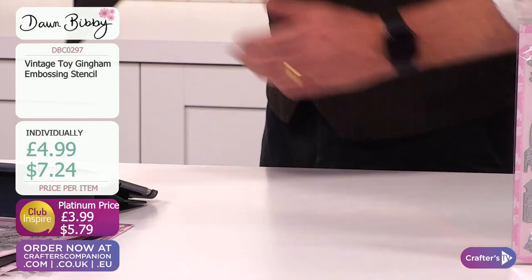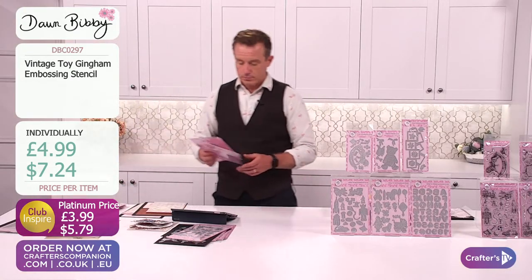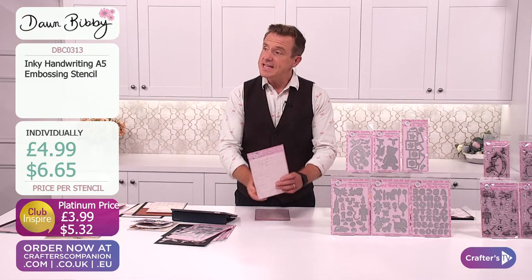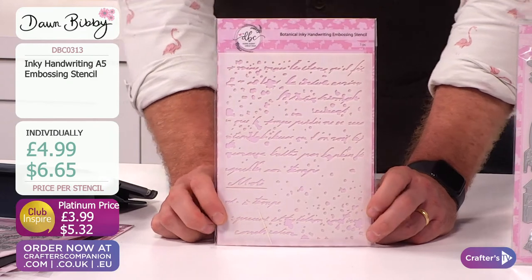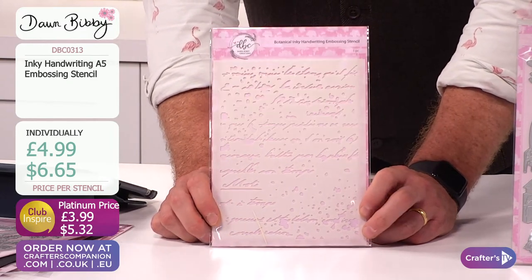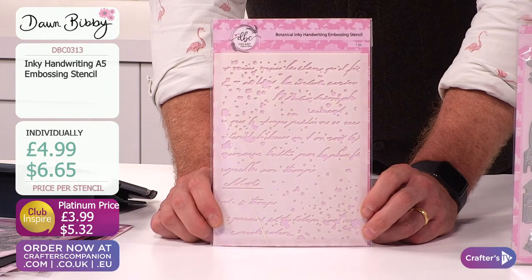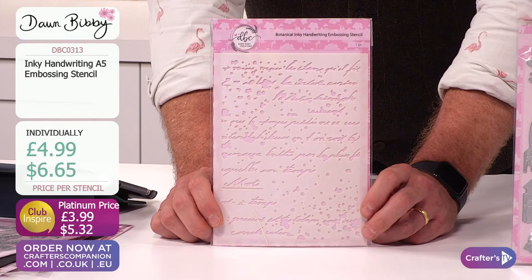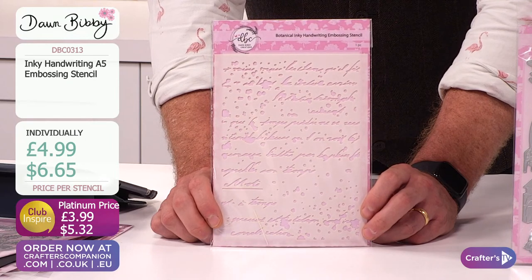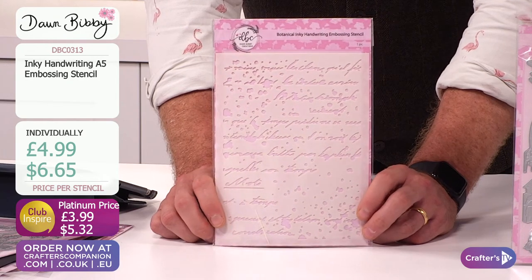We've then got two newer stencils for you as well. These two launched in the last show. And these are the same as far as the emboss is concerned, absolutely. You can do exactly the same with these two stencils as we've been doing with the other stencils. This one is really pretty with the script on there, inky handwriting, and you've got the inky splats in the background as well, so great for your vintage cards, and it makes a lovely background for your botanicals.